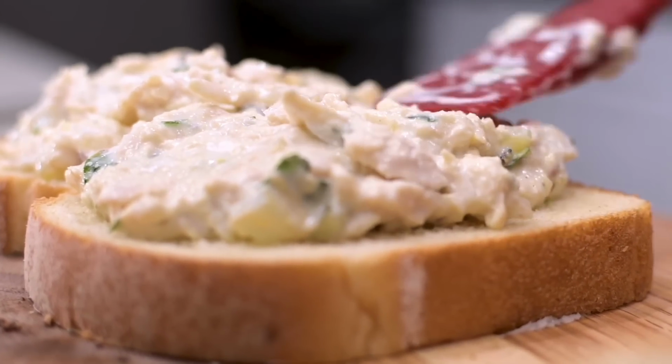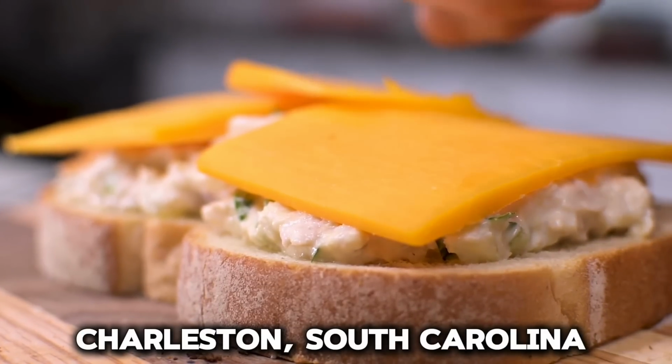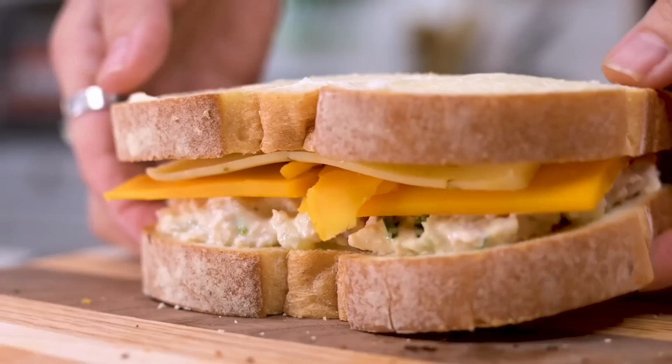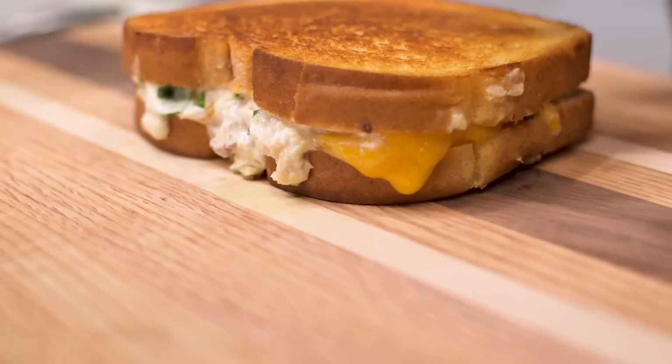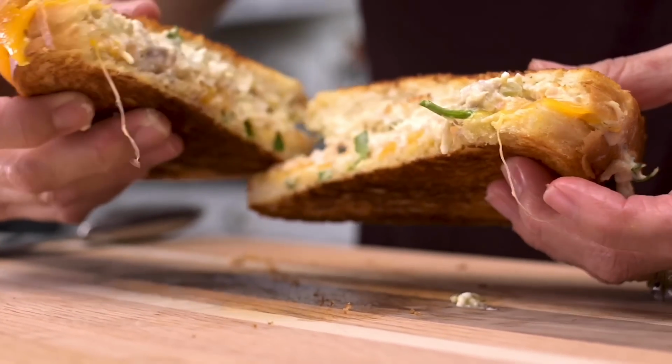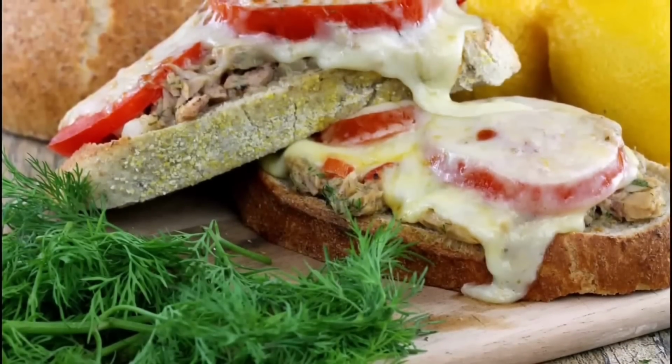Its origins trace back to the 1950s in Charleston, South Carolina, where a happy accident occurred. A chef accidentally dropped tuna salad onto a grilling cheese sandwich. This serendipitous event led to the Tuna Melt's rapid rise to fame, making it a favorite in diners and cafes across the nation.